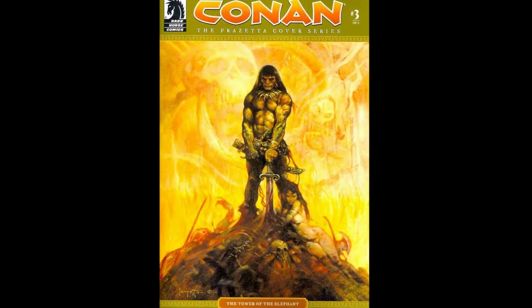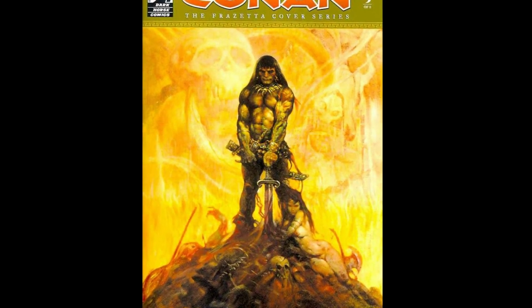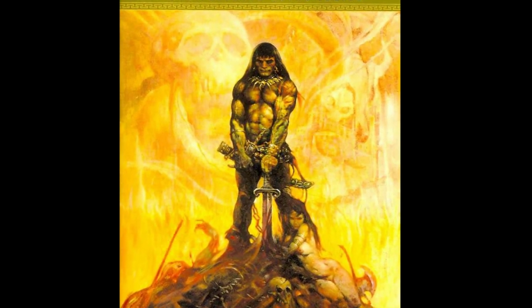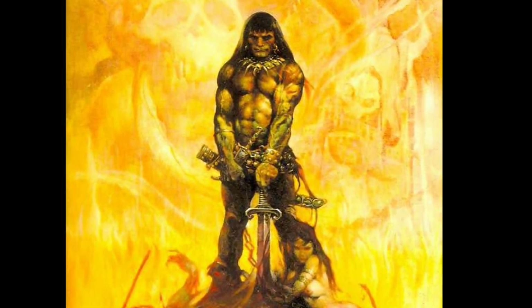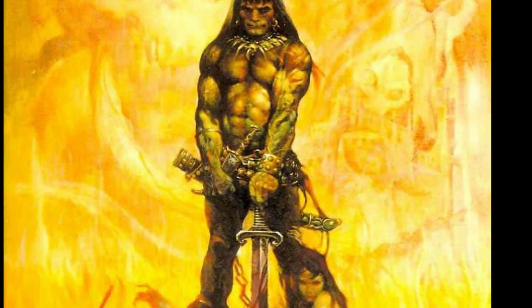Next is Conan Frazetta cover series 3, Tower of the Elephant. This is an amazing Conan cover. Conan standing on a pile of corpses, sword thrust into the center, with a near-naked lass draped around his leg. Spectral images in the background. This is one of his more famous Conan covers.